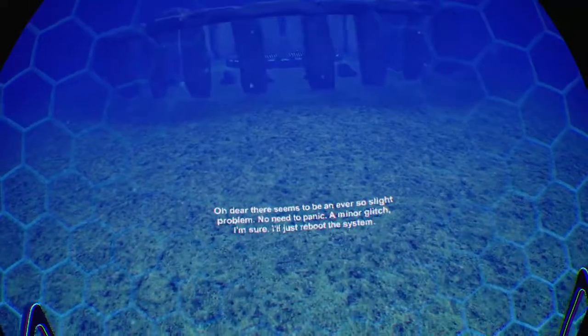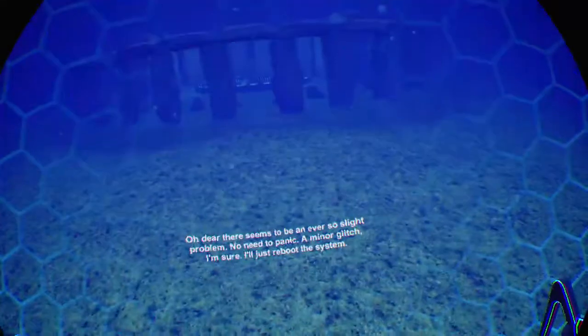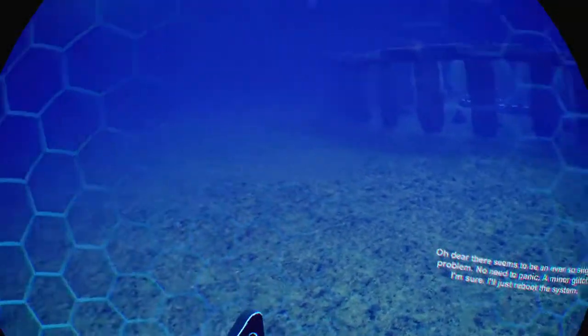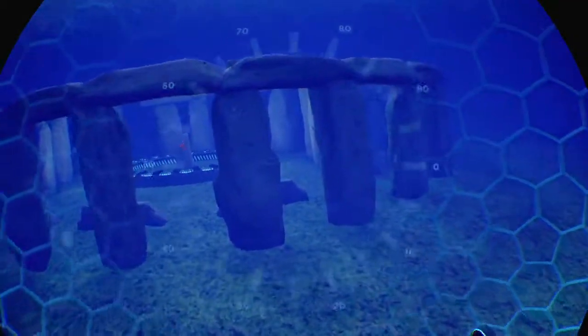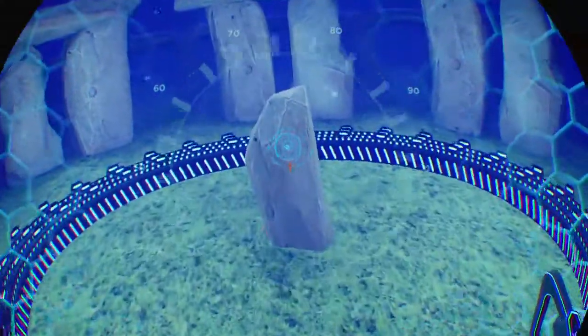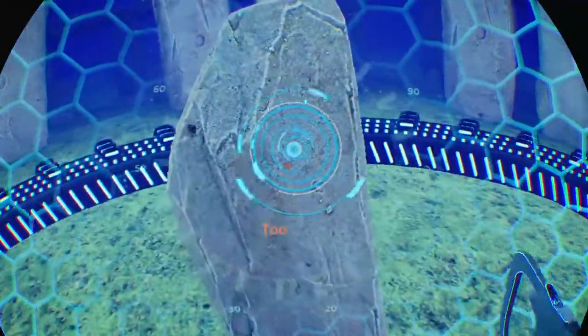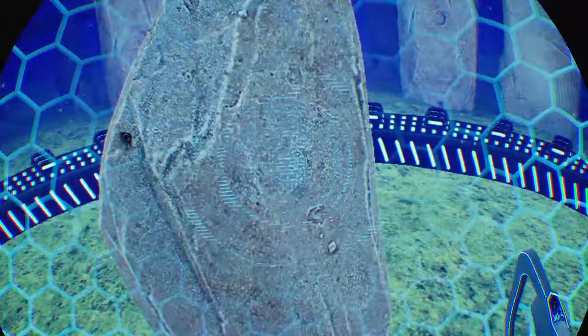Oh dear, there seems to be an ever so slight problem. No need to panic. A minor glitch, I'm sure. I'll just reboot this. Rob, what's happening? Rob. Can I fit through here, Rob? That was scary.